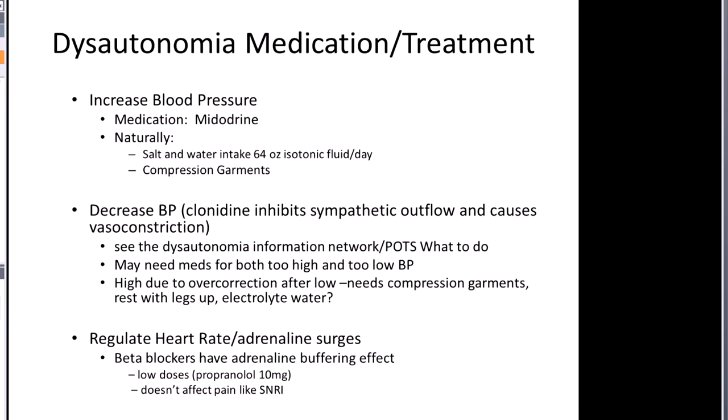It's something that requires a lot of tweaking and careful monitoring, because you can go too low on blood pressure or too high on blood pressure. So a lot of patients present with low blood pressure and are put on a medication called midodrine. The natural thing that most of the time is prescribed to try first is to take 64 ounces of isotonic fluid per day, keeping in mind you don't want to have too much fluid intake. If you are having just plain water, you could actually dehydrate yourself and apparently drown yourself, actually.